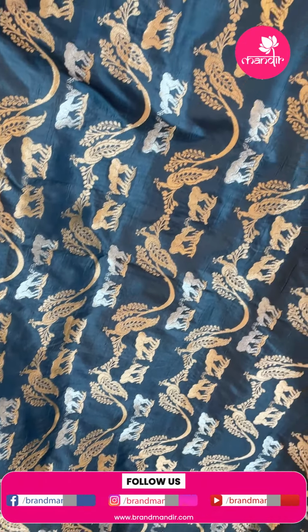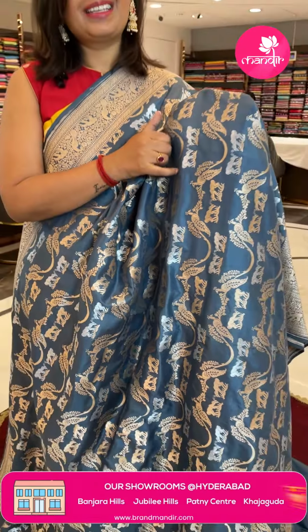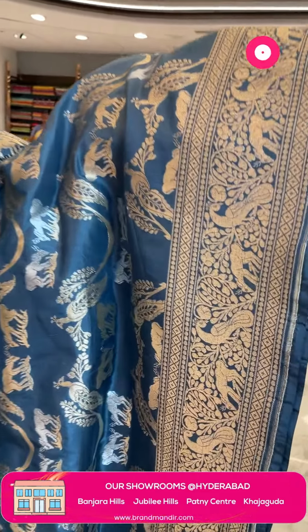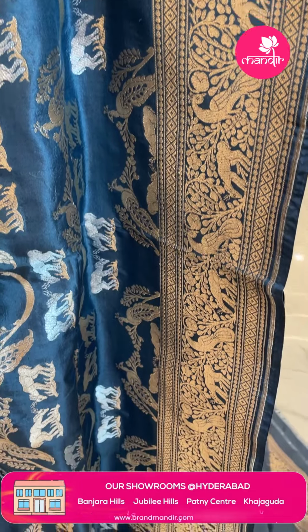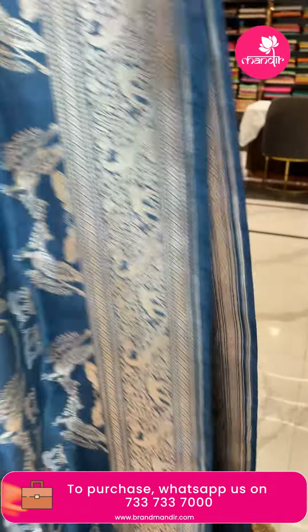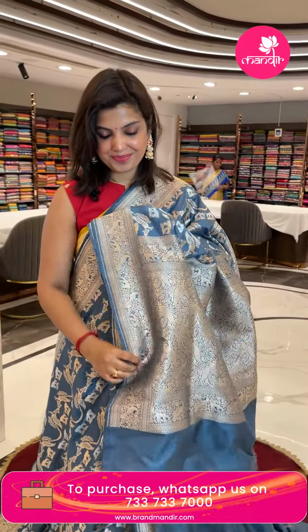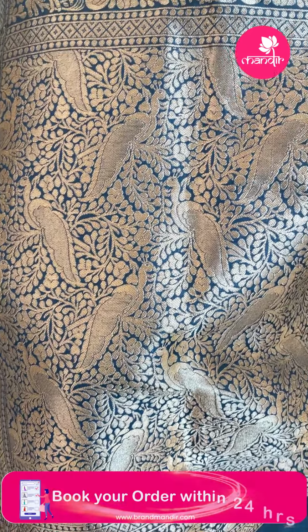Another forest themed sari. So, the deers are feeding and the peacocks are enjoying. Very pretty. And this is the lovely border. Just gold zari, which is peacocks and deers in the forest. And diamonds, which is near the tree. And this is the pallu. The pallu has peacocks and branches.